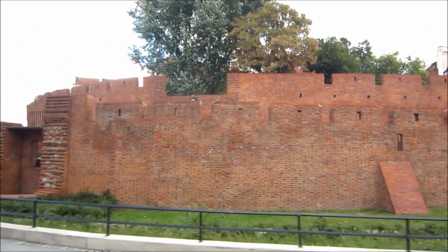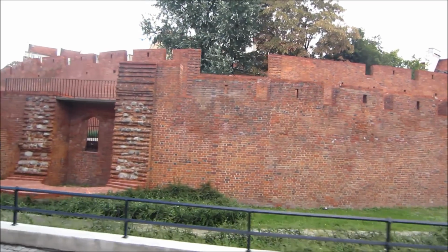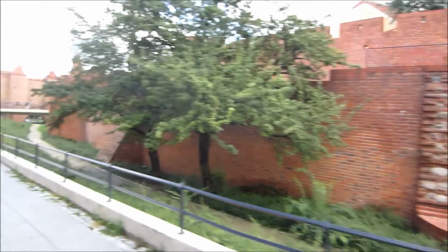The old town was rebuilt according to old plans, designs and sketches in the 50s of the 20th century. In 1980 it was recognized as a World Monument of Culture by UNESCO.